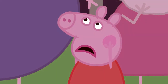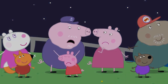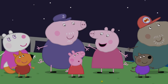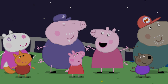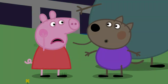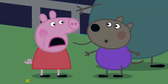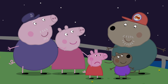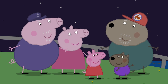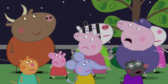The fireworks are really loud, Grandpa. Oh, dear. Why don't we go further back? They'll be quieter if they're far away. We're going to the back, where the fireworks won't be so loud. Good idea. We'll come too. Excuse me, please. Us again. Sorry.